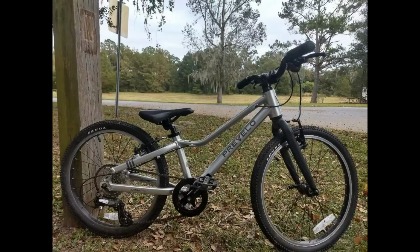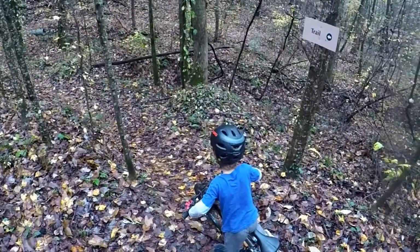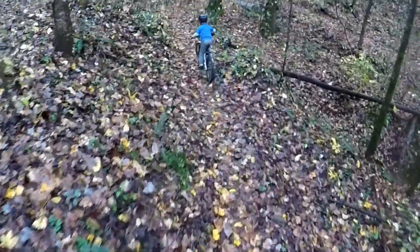I never would have imagined that a just-turned 5-year-old could climb like my son has been with the Prevelo Alpha 3, or that he would be able to manage a 20-inch bicycle with gears. But here we are. My son's barely big enough for it, but it hasn't stopped him. Admittedly, there was some skepticism because he's only been riding 16-inch wheeled bikes, which are all single-speed. And the Prevelo Alpha 3 has an 8-speed rear cassette.